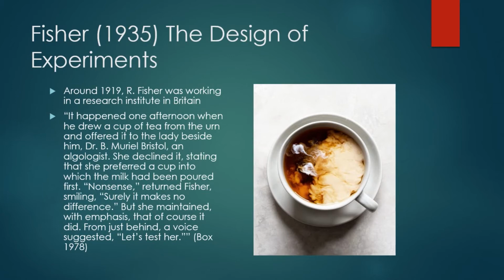So it happened one afternoon when he drew a cup of tea from the urn and offered it to the lady beside him, Dr. B. Muriel Bristol, an algologist, one who studies algae. She declined it, stating that she preferred a cup into which the milk had been poured first. "Nonsense," replied Fisher, smiling. "Surely it makes no difference." But she maintained with emphasis that of course it did. From just behind, a voice suggested, "Let's test her."